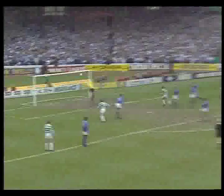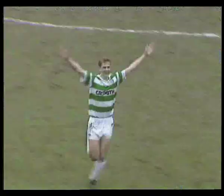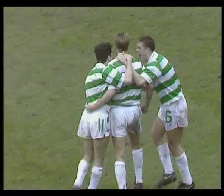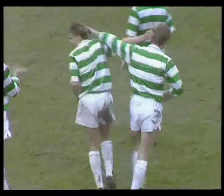That's well struck and deflected! 2-0 to Celtic! Darius Dubček takes the credit with the help of a deflection as it came off Terry Hurlock. Bedlam here at Celtic Park. 37 minutes of the first half gone. 2-0 to Celtic.